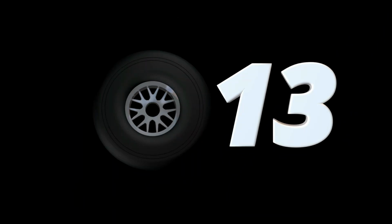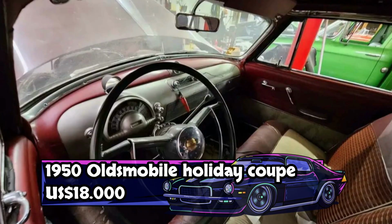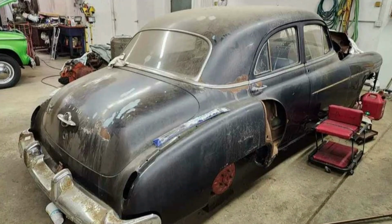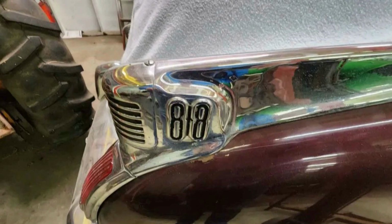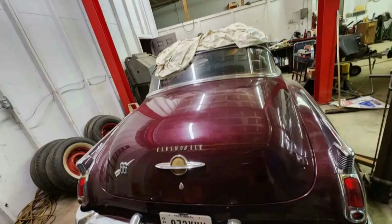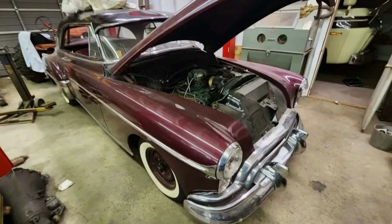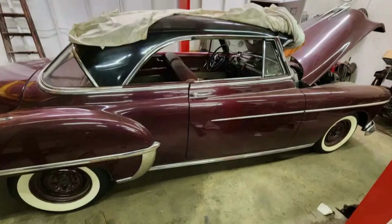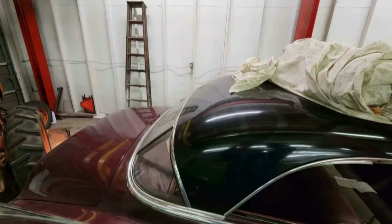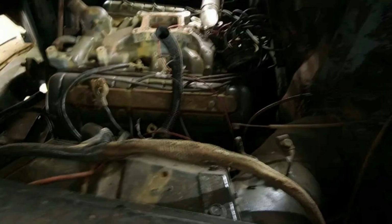Number 13. The 1950 Oldsmobile Holiday Coupe, priced at $18,000, presents a great opportunity for collectors or restorers. Appraised at $20,000 last year, and with the market strengthening, this vehicle offers good value. The car belonged to the seller's father and has been sitting for a few years. It was repainted during that time, but the seller has limited knowledge beyond what's listed in the appraisal report. Included in the sale is a second car, intended for parts, though it lacks a title. The seller was informed that it runs and drives, but cannot provide further details. Interested buyers are encouraged to view the appraisal for more specifics.